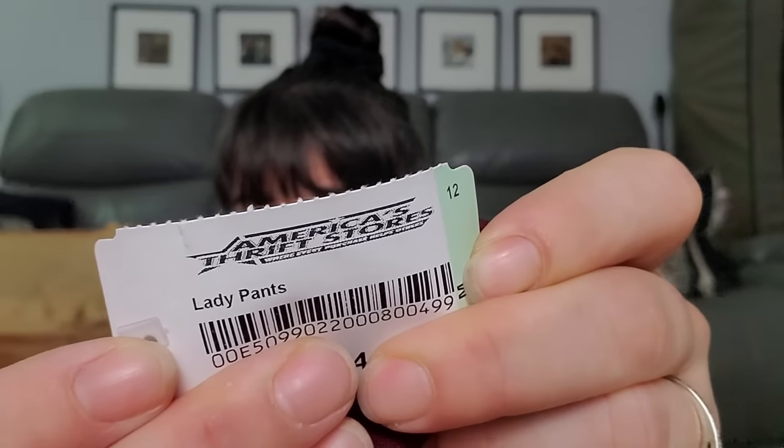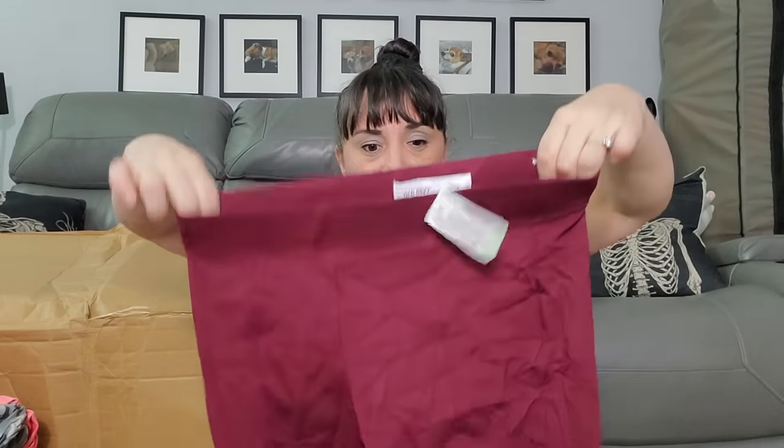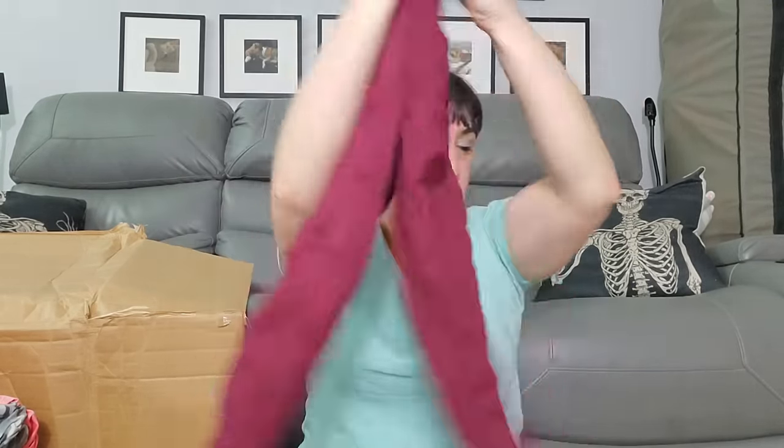I guess I'll try to work on the front. $4.99. And they even have like all their things say the America Thrift Supply. So, but it's their thrift store. America Thrift Store. Old Navy. Little leggings. I mean, not bad, right?